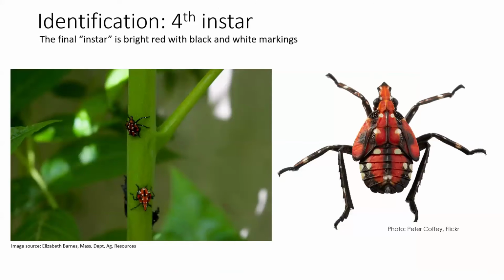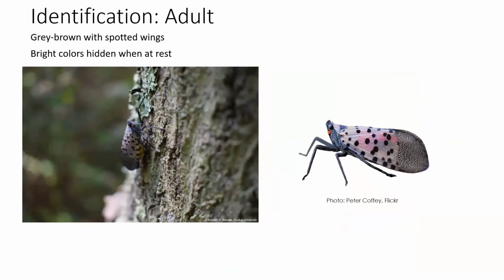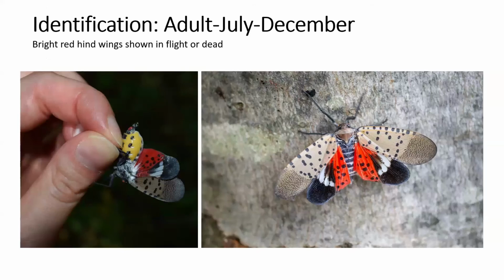As they get a little bigger, they have this bright red coloration. We usually see that around mid to late summer, but they still have those white spots on them and some black patches. Then as adults, the life stage most people are more familiar with, they have gray-brown spotted wings with some lacy patterns at the very end of it. And you can see there those red spots that are the antennas that Astra was mentioning earlier. They just look like little red dots on their faces. Their bright colors are actually hidden when they're at rest, which is how you're going to typically see them.